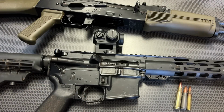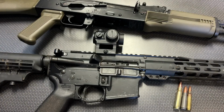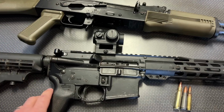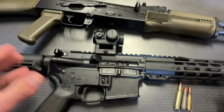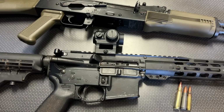Now, one of the first things I want to discuss are the two major platforms that come to mind for a fighting rifle, at least in North America anyways, the AK-47 and the AR-15. Now, both of these are semi-automatic rifles, and both of them are mag-fed options. And that is one of the first things I would recommend for a fighting rifle in North America. Semi-auto, mag-fed. Those are like the best requirements, or the first two requirements right off the bat.